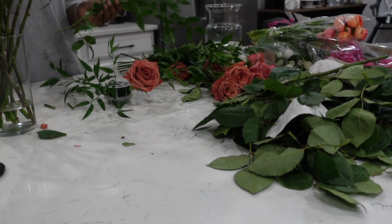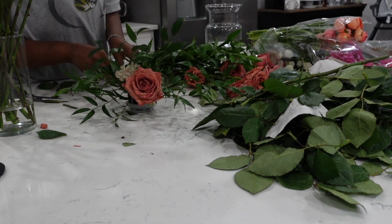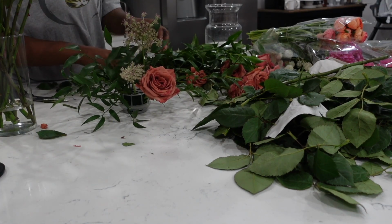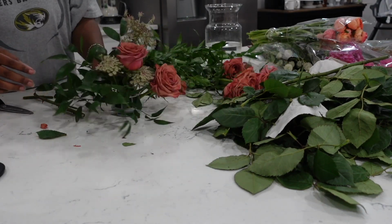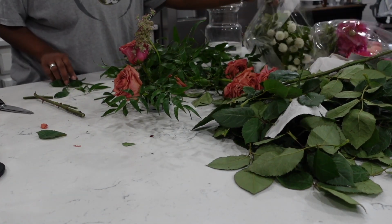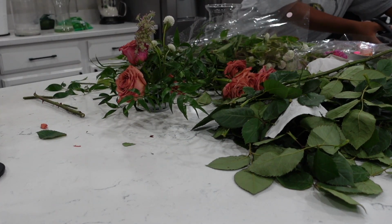But basically, I really wanted to give like a whimsical vibe, and you know, looking at florists and things like that, that whimsical vibe costs a lot of money, and I wasn't gonna spend a lot of money, so I decided I would try my hand at it. And basically it was just moving things around until I felt like they looked okay, you know.